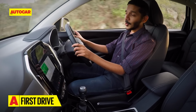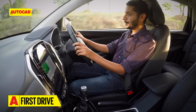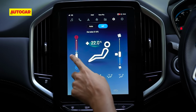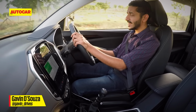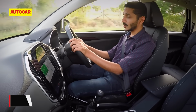So now that we're on a more relaxed cruise on the highway, I think I can explore a few more of this car's features. Now, I've said it before, I'm never a fan of when they take away all the physical buttons from a touchscreen infotainment system, and that is kind of the case here. But MG tells us that its voice command system is very intuitive and very helpful, so I'm going to try it out now.